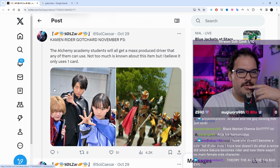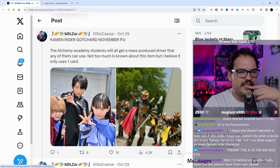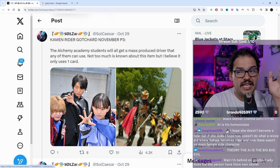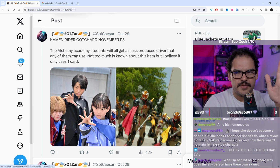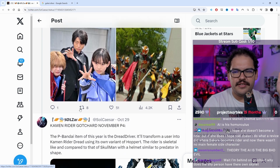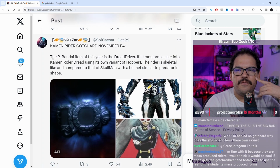Hope she doesn't become a rider, but if she does, I hope Toei doesn't do what Revice did where Sakura becomes a rider and now there wasn't a main female side character. Well, these are all the characters in Gotchard anyways. So they just said, hey, if Minato becomes a rider, all of our characters are riders, besides the one friend.